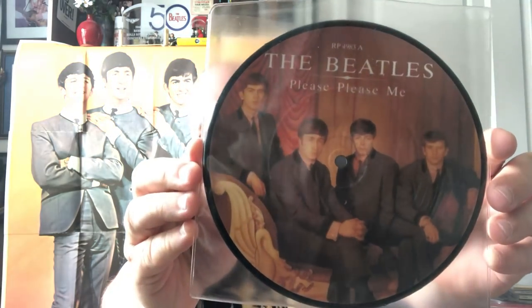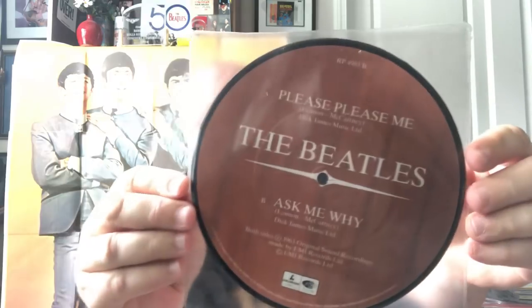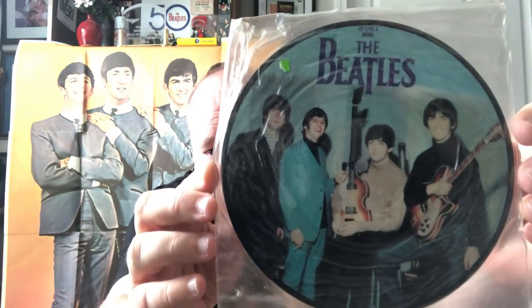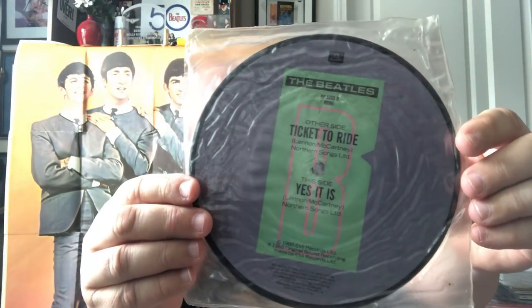Next up is a series that they did of Beatle 45 picture discs. So this is the picture disc for this one. Beatles Please Please Me, really cool. And I've had these for years. And so I pick these up whenever I can. And I was just recently out with another friend and picked these up at the store, which is kind of surprising. I got this one. It's still in the original shrink wrap. Still has the original shrink. That's really cool.